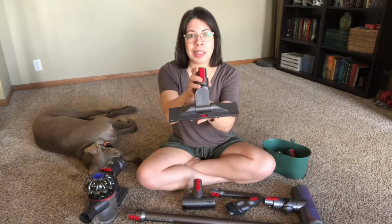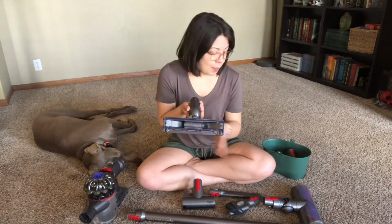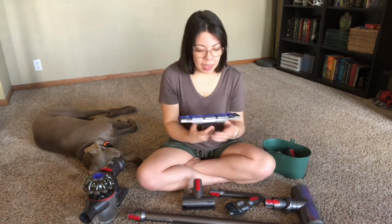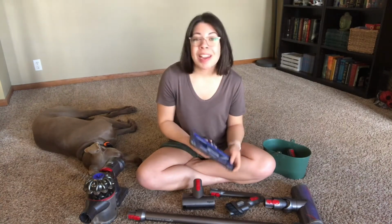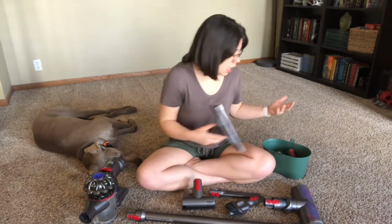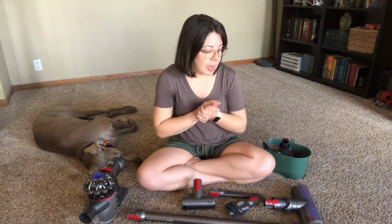So this is another floor attachment. It's just significantly more basic than the motor head. I've just never had a need for it, so I think maybe I tried it once or twice, if that. I've just always reached for the motor head, and I love it, and it works great. It goes between different types of surfaces really, really well.